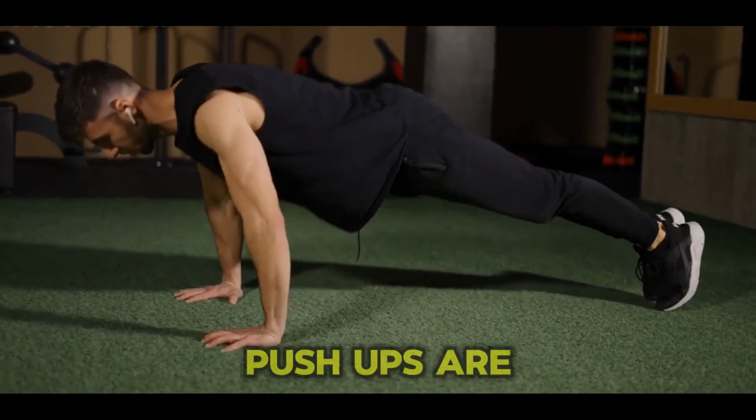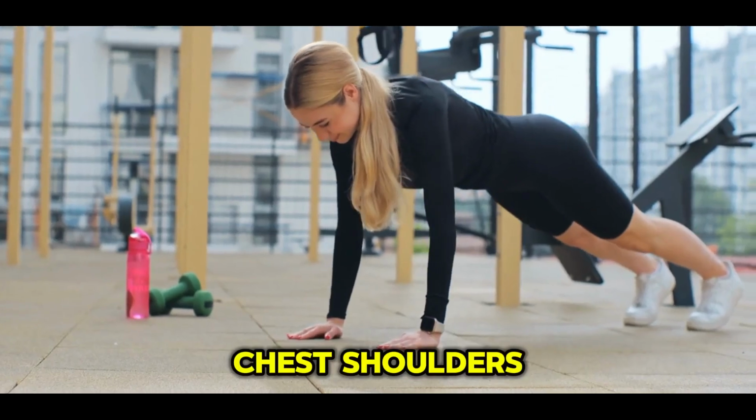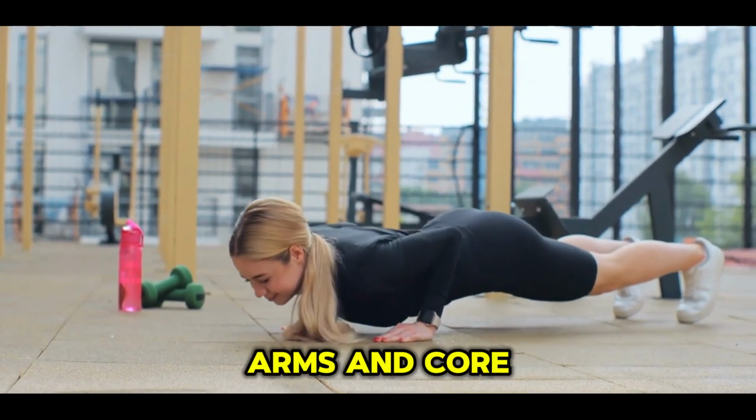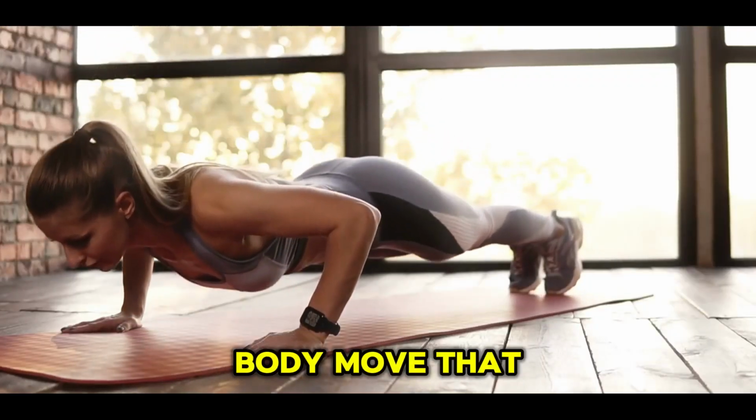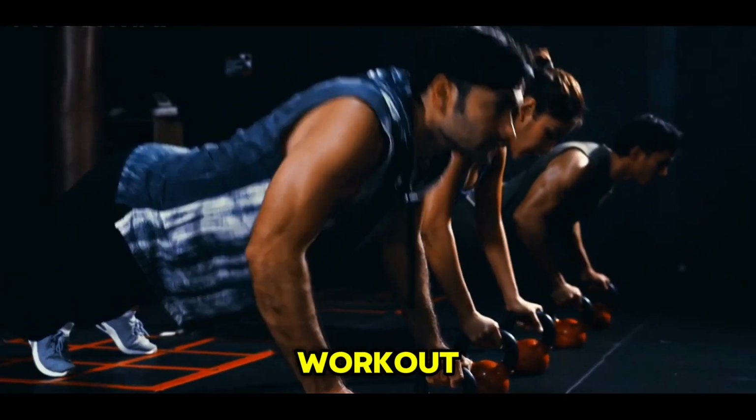Why it works. Push-ups are a classic bodyweight exercise that strengthens the chest, shoulders, arms, and core. They're a full-body move that engages multiple muscle groups, making them perfect for a quick workout.